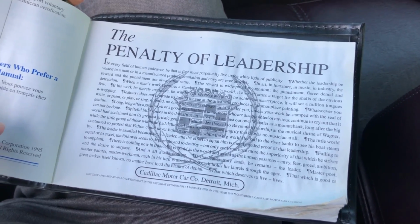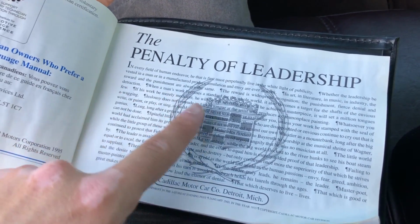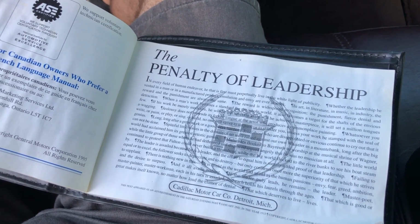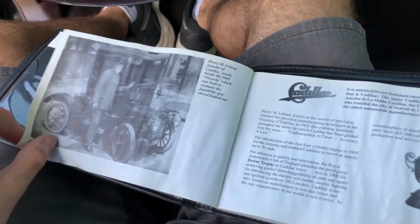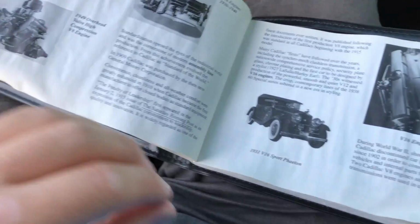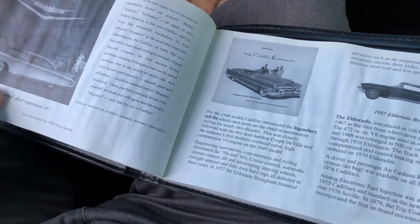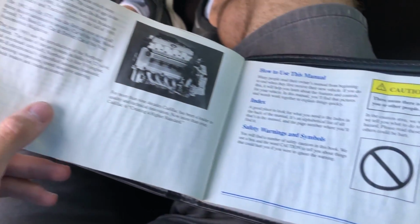Now, one of the quirks about the owner's manual of the Fleetwood is that it actually has a little section called the Penalty of Leadership, and it explains how it's kind of difficult to be a leader. It goes into Cadillac's history and explains the different cars that they built and the different things that really brought them forward to be a leader in the luxury car industry. It's really neat, the kind of history they have just in a manual. I've never seen anything like it before, and I find it really cool. I like it a lot.